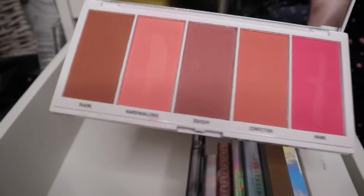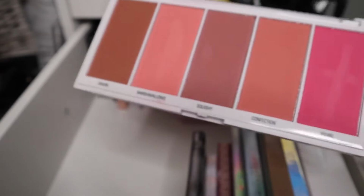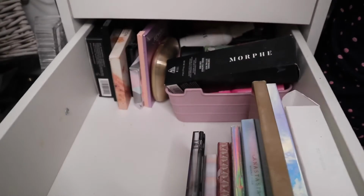Again, it's full of blushes. It's super pretty. I think I've used this shade and I've swatched this one and this one. Oh, and maybe that one. But yeah, I don't really tend to reach for them because they are a bit dark, but I do like the quality of them.